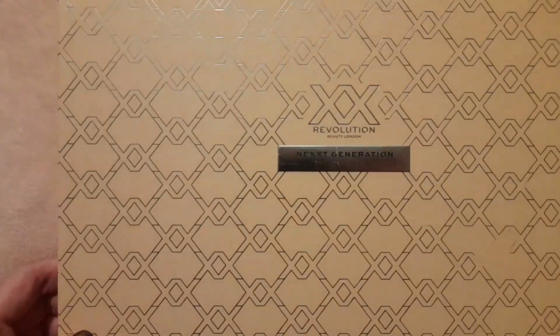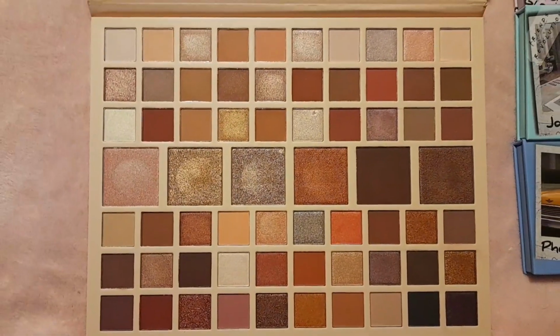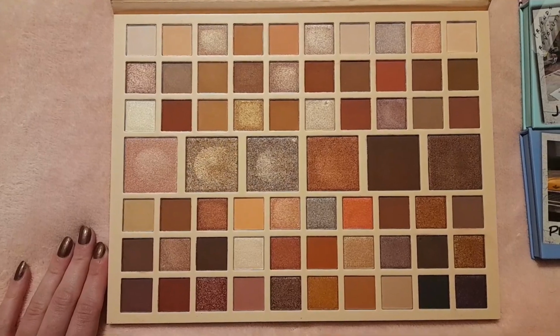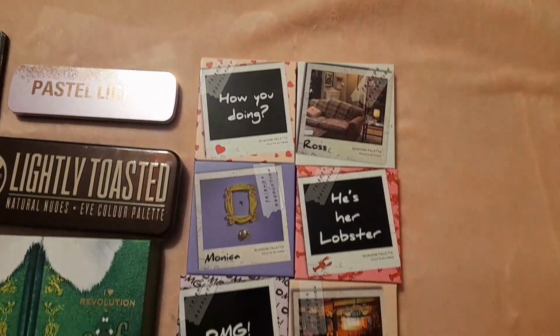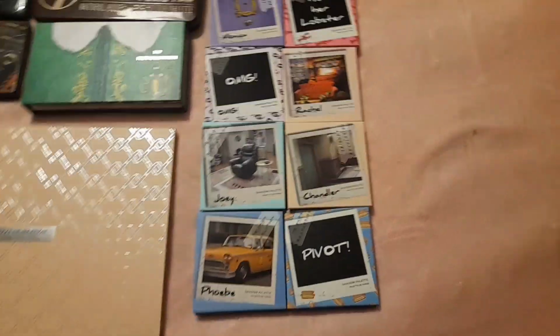Then I have the XX Revolution Next Generation. This one is 66 pence. It's a fairly neutral palette. Then starting with my friends palettes, I have the Friends Vault, so 10 palettes.